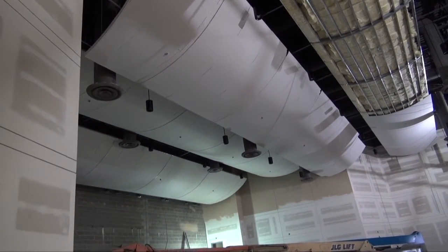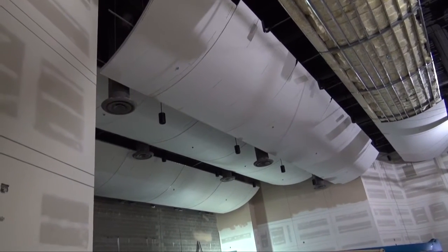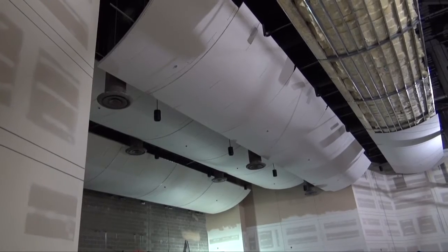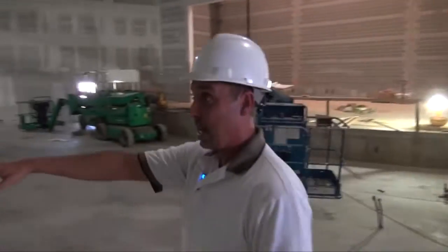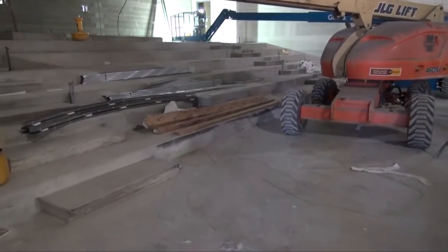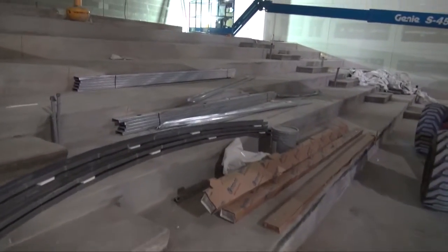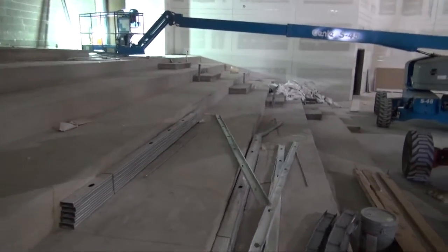The cloud is an acoustical part of the auditorium itself that will deflect music and performances off these walls and will absorb to keep any kind of echoing, and it's all acoustically sound. And to our left here you'll see the steps of the auditorium that will be seating. Up on the back wall, the cinder block back wall, there'll be a sound and lighting booth that has yet to be constructed. We're walking up the steps right now.